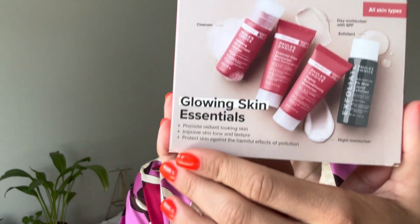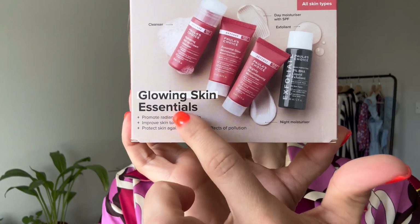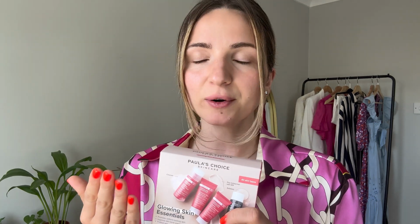Here is the skincare kit that I decided to go with, Glowing Skin Essentials. And it has a cleanser, which, as it says, quickly and gently removes makeup. And I think that Paula's Choice's cleansers are very good, because the one that was in the anti-aging kit removed my makeup very easily, and even the mascara that I found really hard to remove with other cleansers.